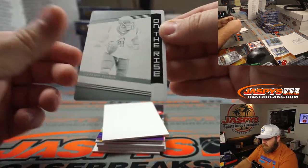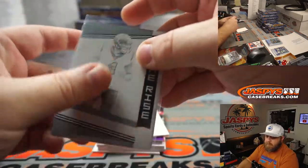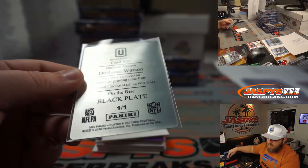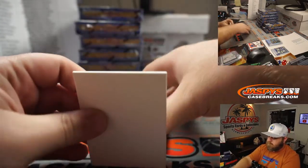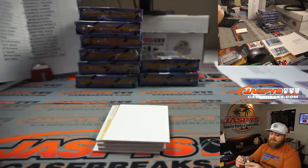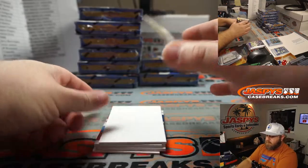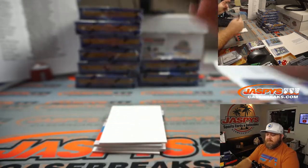On the rise, none other than Deshaun Watson, the man we were talking about. Houston Texans, I Capola from 2019 Unparalleled Football. On the rise insert. Danielle Hunter, 3 out of 60 for the Minnesota Vikings. Damian Stock. Ed Reed, 70 out of 70 for the Baltimore Ravens, and Mark Neubauer.